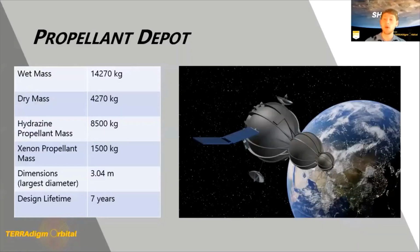The 2 primary components of the SHELS refueling system are the propellant depot and the propellant transporter. The depot will be in geostationary orbit along with their customer base, and will have a wet mass of just under 15,000 kilograms when filled. It will store both hydrazine and xenon propellant. The ratio of these 2 will be determined by 2 things. One is the relative usage of these propellants by satellites in geostationary orbit, and 2 is the approximate amount of life extension each of these propellants can get a given satellite.